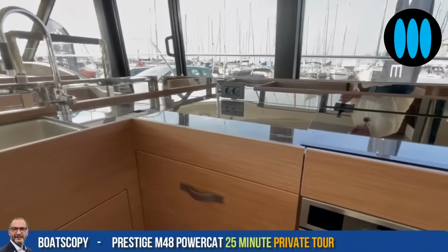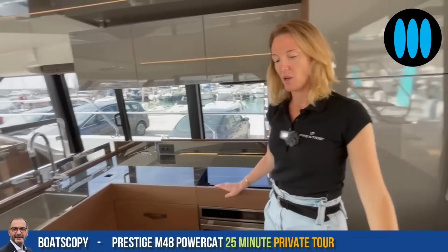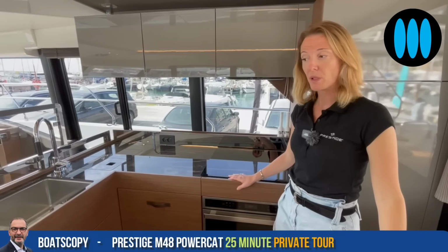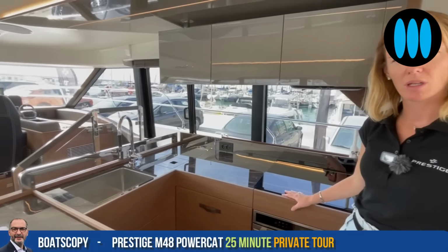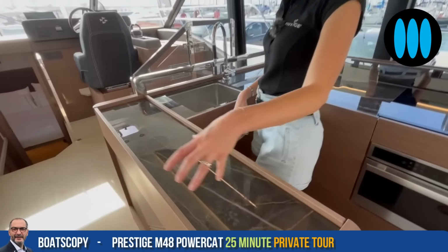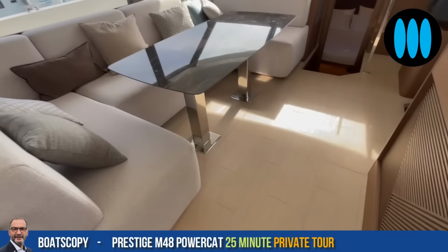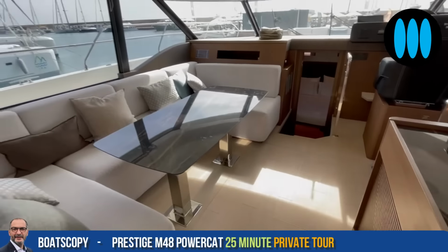How many different woods do you offer on board? As of now, we are offering this option, which is a walnut wood. And people really appreciate it. So as of now, this is the only wood option we have. But you can choose the countertop colors. You can choose the fabric for the sofa. You can choose the flooring as well. So still, there is some nice possibility for customization.